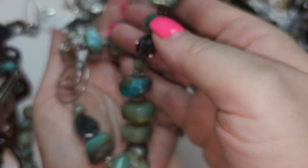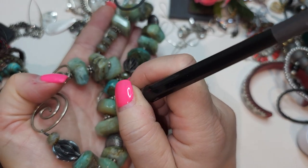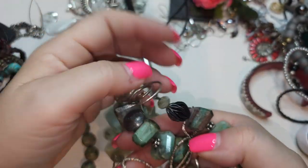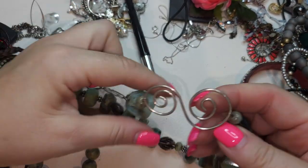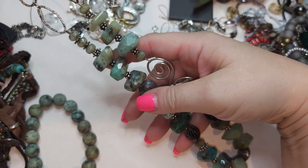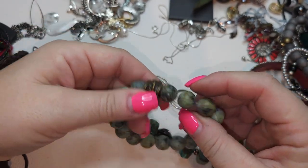Let me show you closer. The stones are absolutely amazing. How about this one? Same. Yeah, look at the stones. Look how gorgeous they are. This is a very interesting necklace. So I will test all of this for silver. I will let you know if you're interested in this one. If you want to know, email me, please. Very interesting artisan necklace.